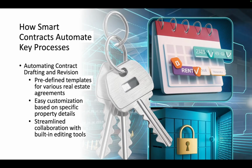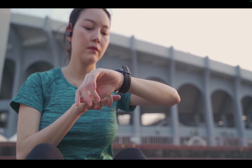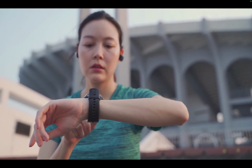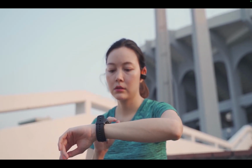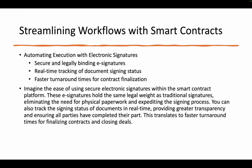So you could use predetermined templates, and a lot of transactions tend to be similar, especially in real estate. So if for argument's sake 70% of transactions are identical, you could use the same contracts. This would reduce the cost of the conveyancing quite significantly. And you can have customizations based on specific property details. So you can create a fork of the primary template and just make minor adjustments. And those adjustments will be visible to anyone that has access to the blockchain address.